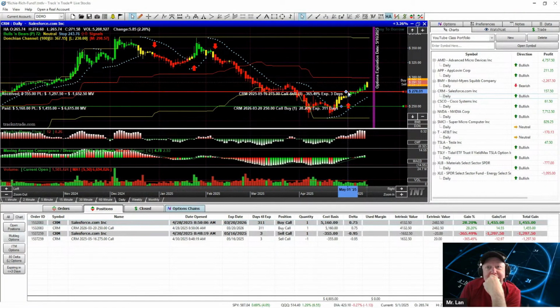This is 3 days till expiration. This is a sell one. This is a buy one. They may take it away from us. We'd have to roll. If they take it away from us, so what? We just make a whole bunch of money.